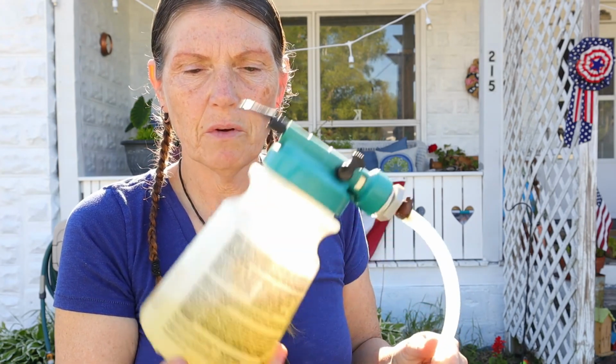So I connected this sprayer to the hose. I'm just going to spray everything with it. It's melted in the bottom. We'll go from there.